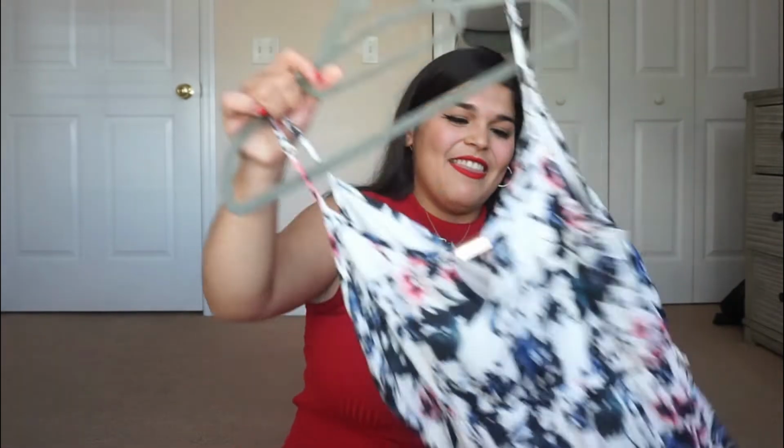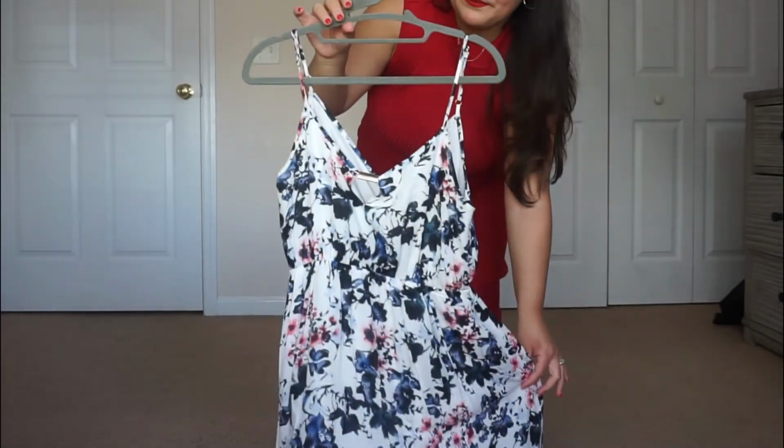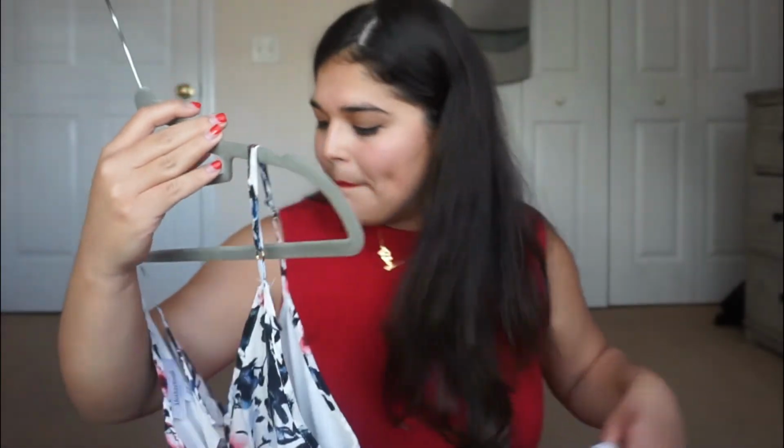The only maternity dress that I have that I've mentioned on here is this one right here. It is a maxi dress. So I don't know, maybe let me stand up a bit so you guys can see. Hopefully you guys can see this. But this is what it looks like. And I got this from Motherhood Maternity. It's a size medium. And I really loved it.